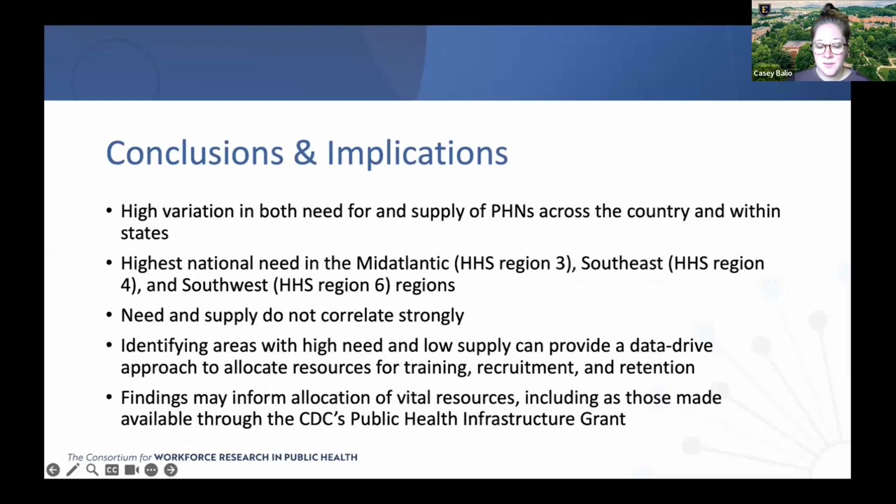So to think about what these results mean and how they might be used, we identify that there's high variation in both the need for and supply of public health nurses across the country and within specific states. We identify that there are some variations that exist regionally. And then most importantly, we find that need and supply don't correlate that strongly across the country. So this helps us to identify areas that have high need and low supply, which may be used to take a data-driven approach to allocate resources for training, recruitment, or retention of public health nurses, or to help support local agencies. And findings from this might help in allocating these vital resources, including those that are made available through the Public Health Infrastructure Grant and other funding mechanisms.